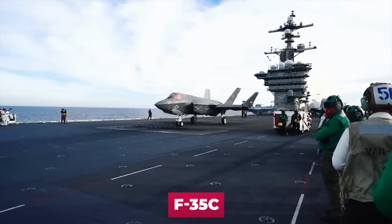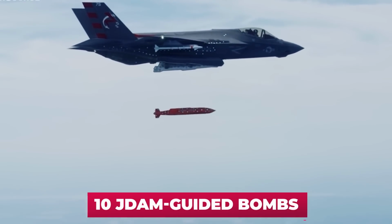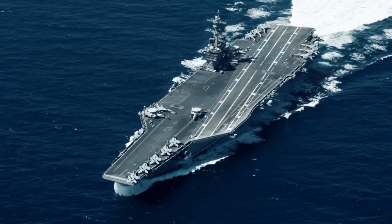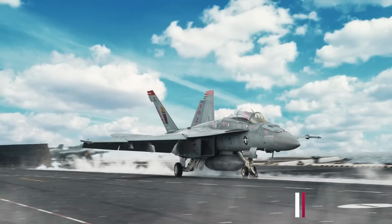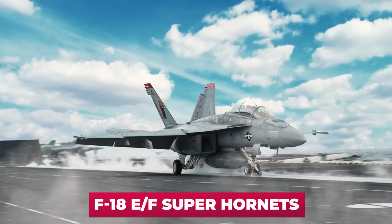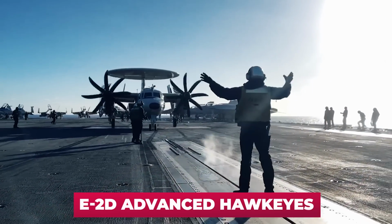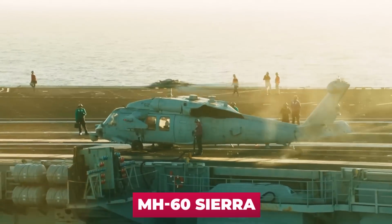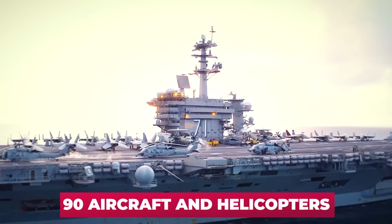Each F-35C, which is part of the aircraft carrier wing, can carry 10 JDAM guided bombs weighing 2,000 pounds. That means 200 more of these bombs per day will fall on the enemy. And thanks to the higher capacity electromagnetic catapults, the Gerald Ford has 3 instead of the Nimitz's 4. The carrier carries F-18EF Super Hornets, F-35C, E-2D Advanced Hawkeyes, and EA-18G Growlers, as well as MH-60 Sierra and MH-60 Seahawk helicopters, a total of 90 aircraft and helicopters.